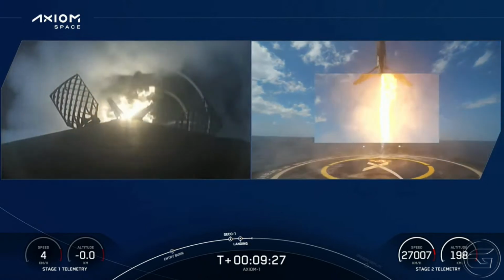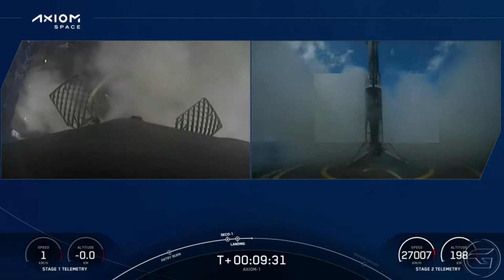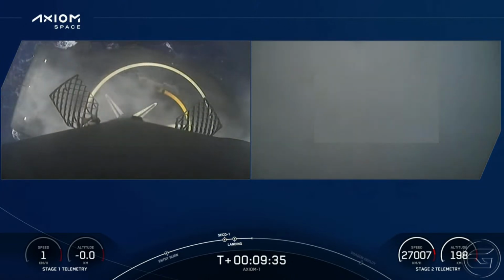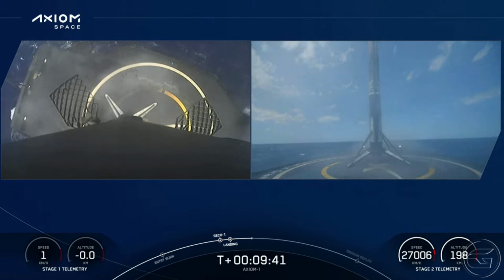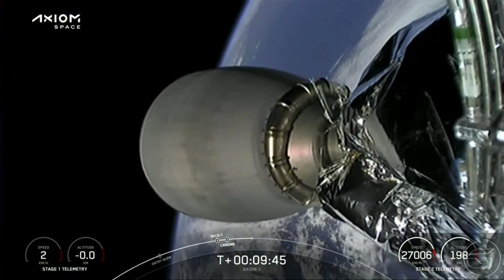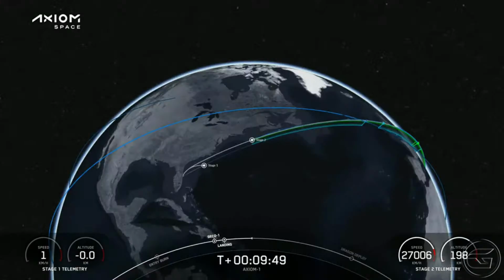Stage 1 landing leg deploy. SpaceX Dragon launch escape system disarmed. As you can see, this Falcon 9 has landed for the 5th time. Landing confirmed. We can confirm the landing. Signal detected, Kate. Confirmed landing there of the first stage booster.